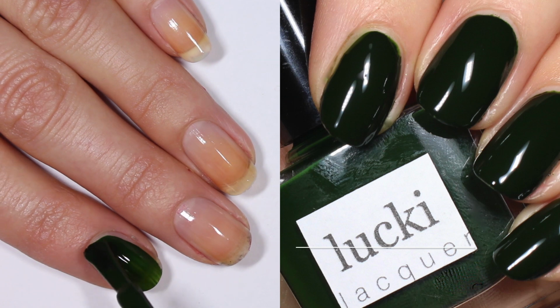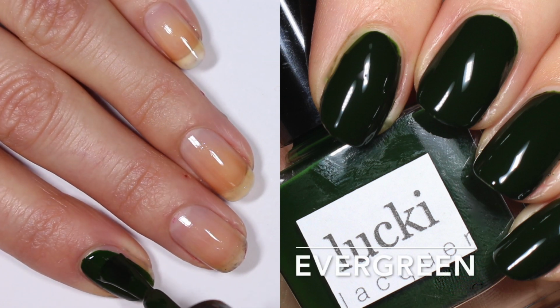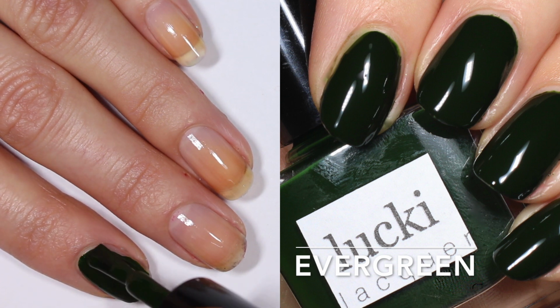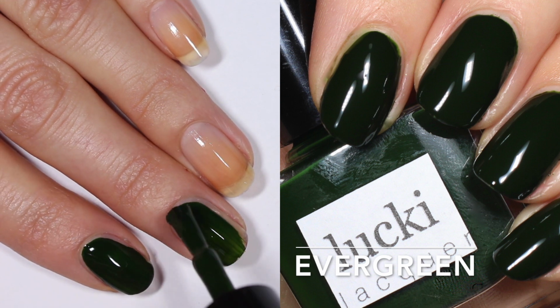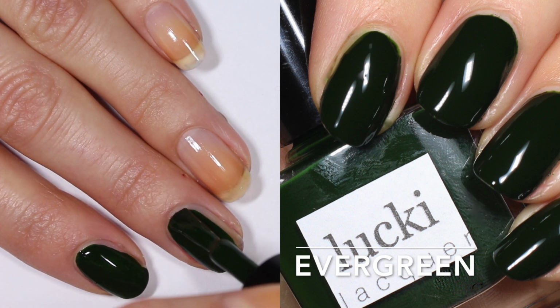Alright, and if that was your classic Christmas red, next up we have a lovely winter green. This one is called Evergreen, which is a perfect description for this color. It's described as a rich, deep green with warm undertones, and I do definitely see those warm undertones. I feel like it has a lot of a yellow undertone.